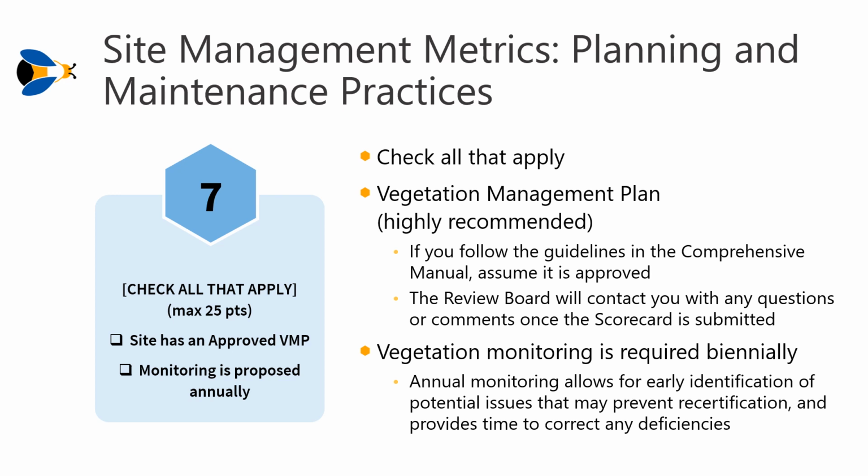The vegetation management plan is optional but highly recommended because it does provide all of the attachments you need to submit your scorecard, and it also gives you a blueprint that you can share with all relevant stakeholders regarding your solar facility. You may be wondering how a plan could be approved without being reviewed by the board since nothing's been submitted yet. As long as you follow the guidelines in the comprehensive manual, you can assume that your vegetation management plan is approved. The review board will contact you with any questions or comments once the scorecard application is submitted.